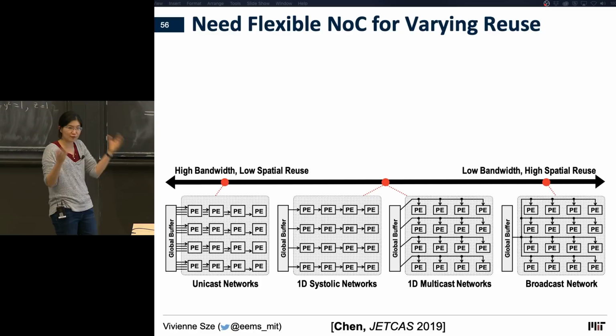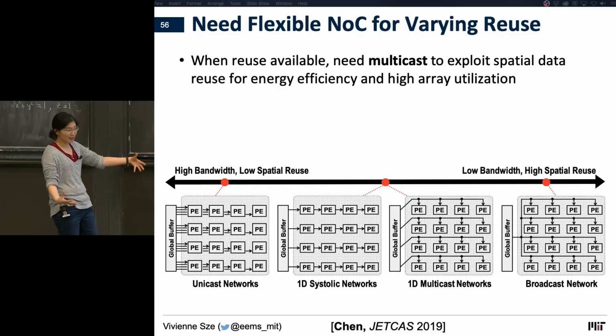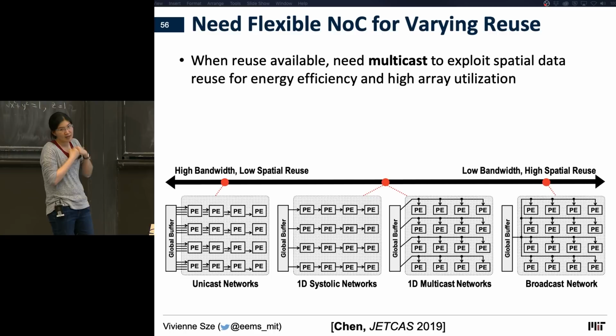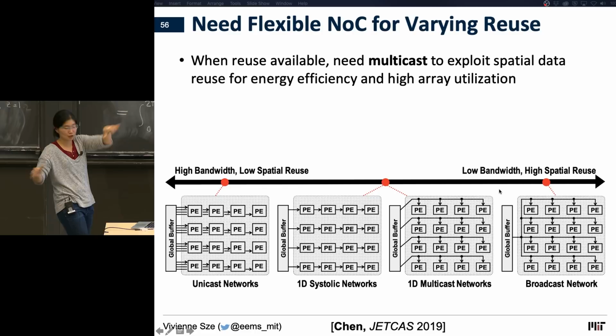So here's the spectrum of on-chip networks in terms of how I can deliver data from that global buffer to all those parallel processing engines, right? One use case is when I use these huge neural nets that have a lot of reuse. What I want to do is multicast, meaning I read once from the global buffer, and then I reuse that data multiple times in all of my processing elements. You can think of that as broadcasting information out. And a type of network that you would do for that is shown here on the right-hand side. So this is low bandwidth, so I'm only reading very little data, but high spatial reuse. Many, many engines are using it.